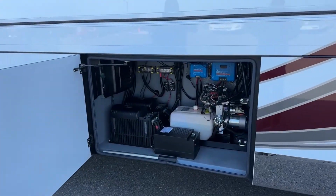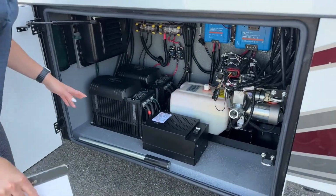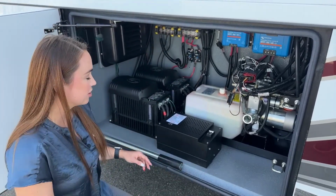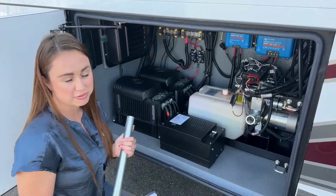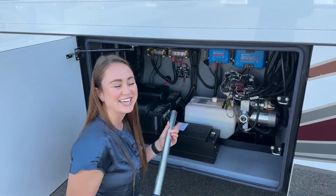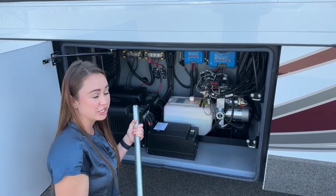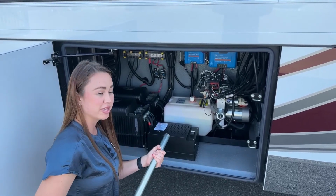Alrighty. Now we get into here, this is going to be our HWH hydronic system. So this system is not only for our slides, but it's also going to be for our leveling jacks. And the super cool thing about this, it gives you a nice little bar. So I know I talked about the hydraulics. Ooh, it's a little sticky. I know I talked about the slides being so much more robust. It's going to be a lot easier to maintain and keep them going, and a little bit more reliable than the other ones.